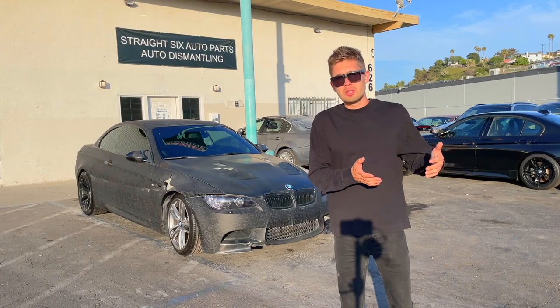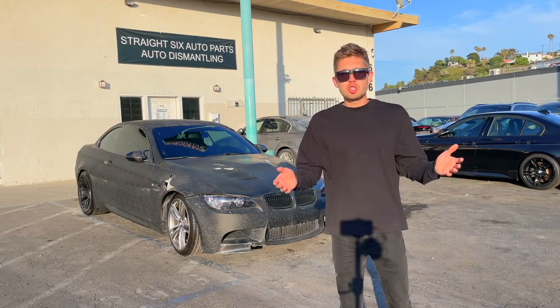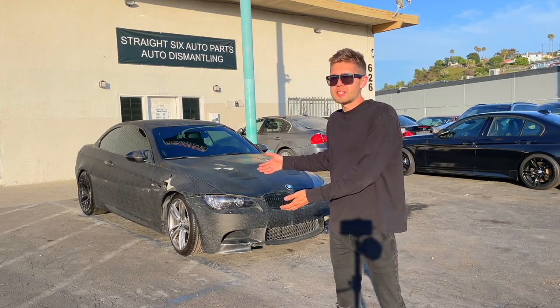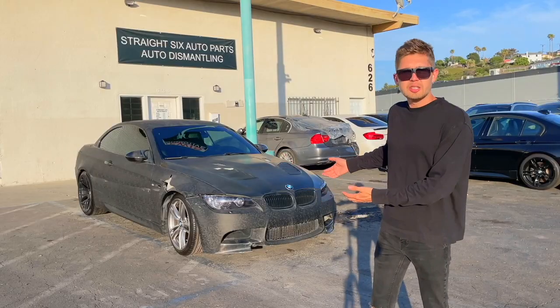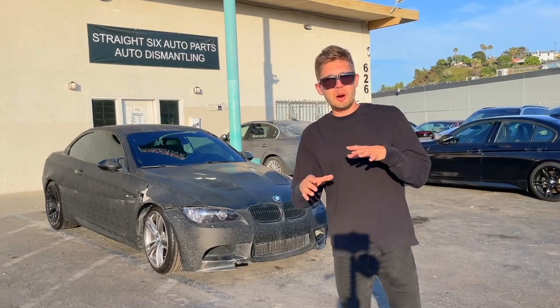The previous owner told us that everything is good with the car. No issues whatsoever, just a minor accident, and that's why the car got salvaged. The car has 128,000 miles on it. The condition is pretty good. And also, as you can see, it's wrapped in some kind of nice black camo.